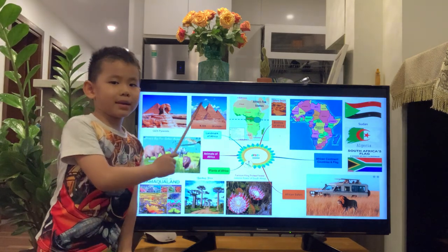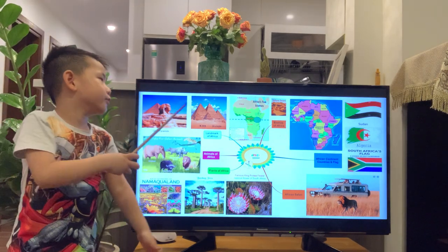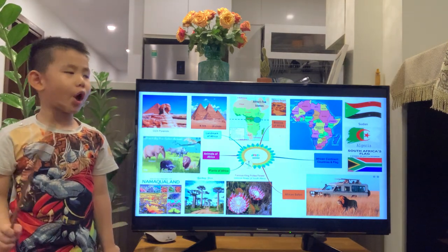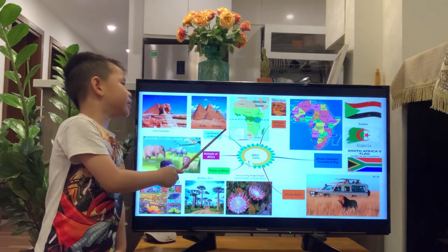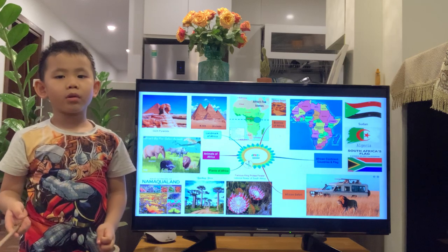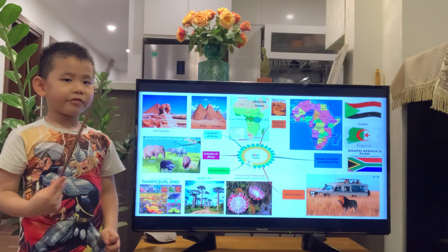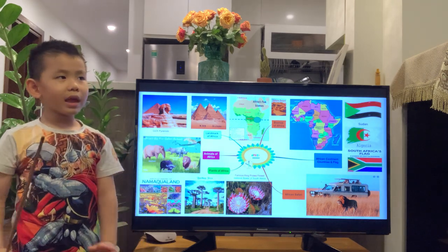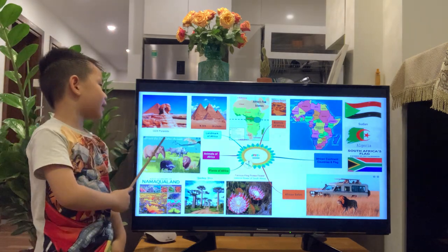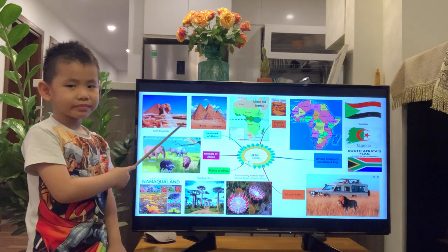This is a pyramid. Every pyramid is a triangle, not like the Giza pyramid. All of these pyramids, the red pyramid, the yellow pyramid, the brown pyramid, each pyramid has colors and they are all triangles. Remember, not like this pyramid, but it's also a triangle. See?